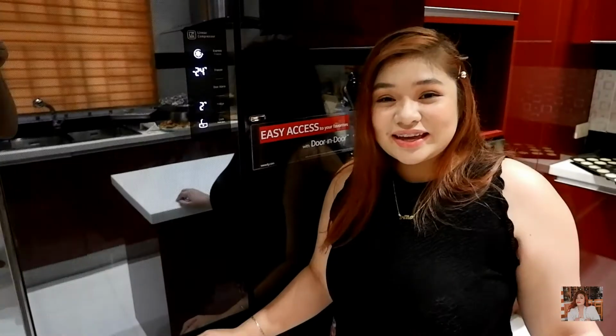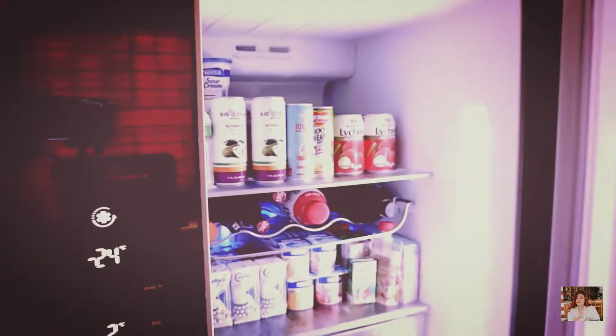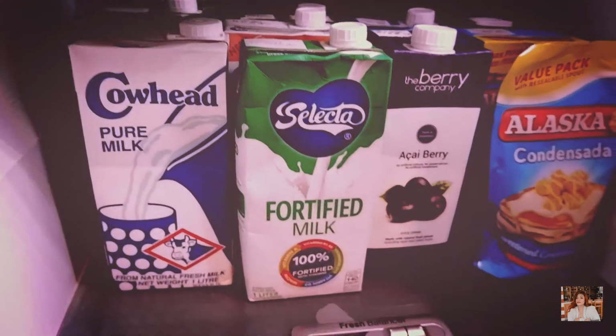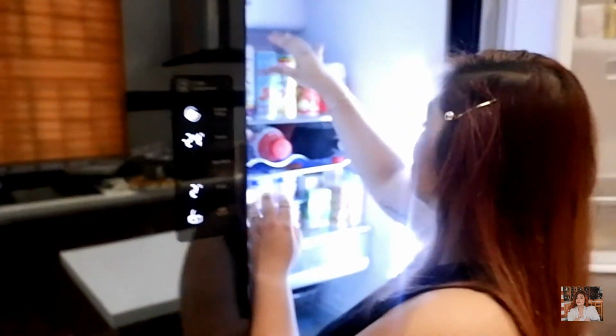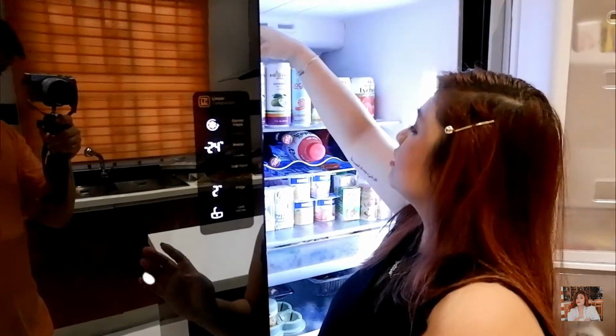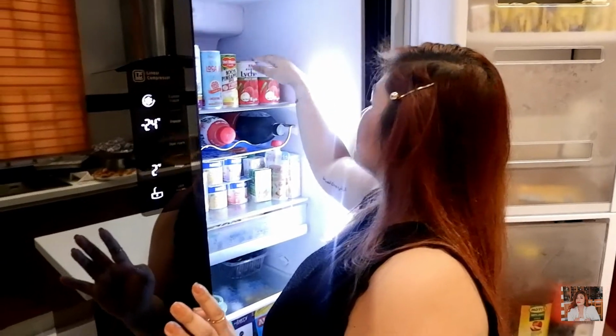Okay, so moving on with the chiller. This is how it looks like. The upper part of our chiller, this is how it looks like. We have our different juices for the visitors or guests. Ganyan. Kapag bored kami or pag may merienda, we have orange juice, guayabano, may locally, may pineapple, may lychee.